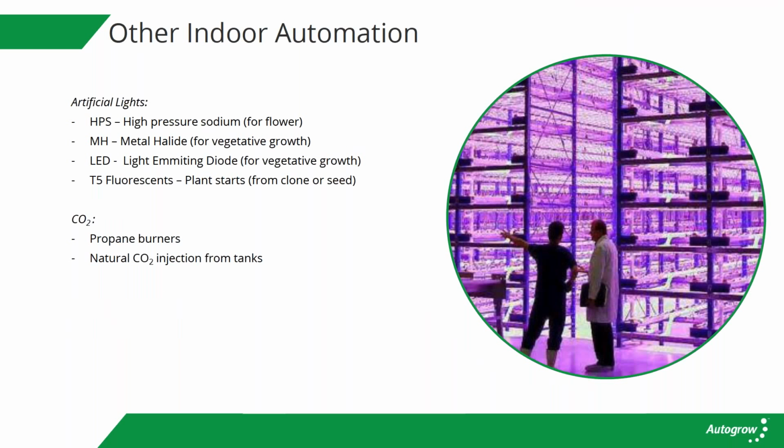The other aspect of indoor automation, of course, is artificial lighting. We're inside. We have to offer light up to the plants so that they can grow. The two most popular types of lighting for the last 30, 40 years of indoor growing are your high pressure sodium and your metal halide. HPS bulbs glow kind of an orange color like the old school street lights. They put out a lot of heat, which the plants actually like. And it's this color spectrum that's fantastic for flowering.